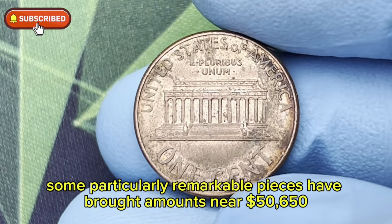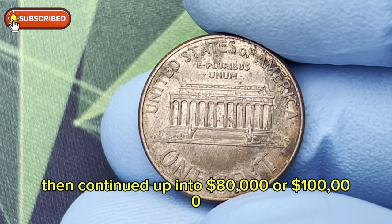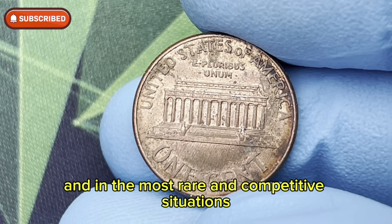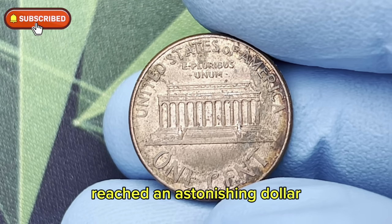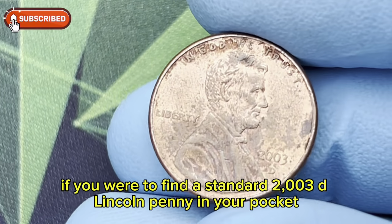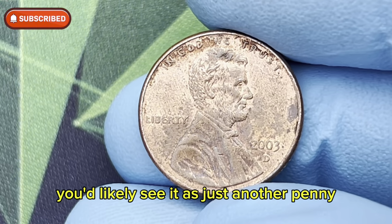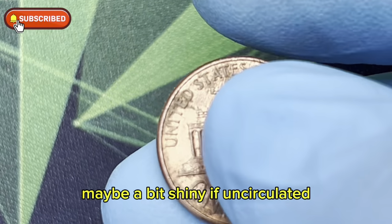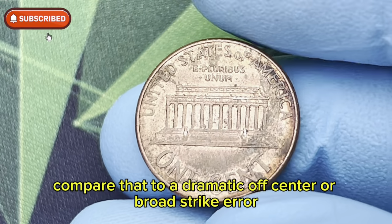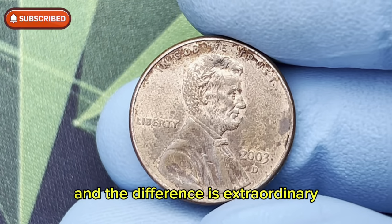Some particularly remarkable pieces have brought amounts near $50,650, then continued up into $80,000 or $100,000, and in the most rare and competitive situations, reached an astonishing $122,890. To put this into perspective, if you were to find a standard 2003 VDB Lincoln penny in your pocket or change jar today, you'd likely see it as just another penny, maybe a bit shiny if uncirculated, but essentially worth its face value. Compare that to a dramatic off-center or broad-strike error, and the difference is extraordinary.